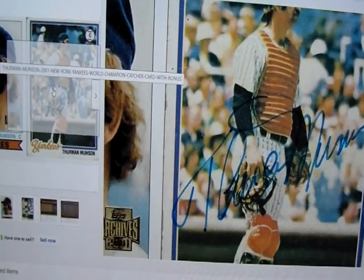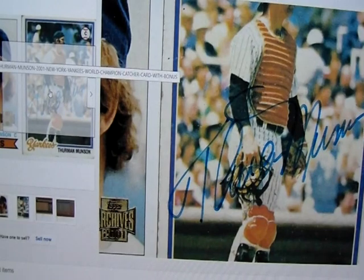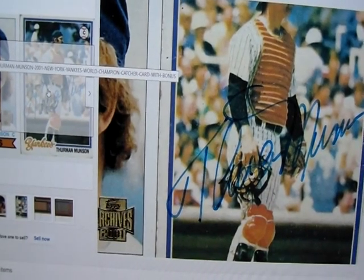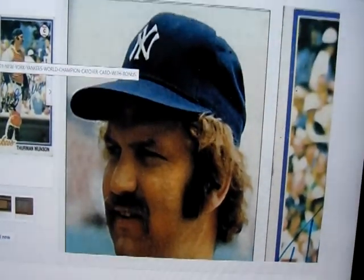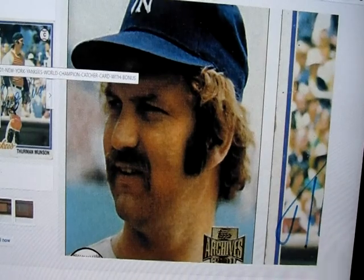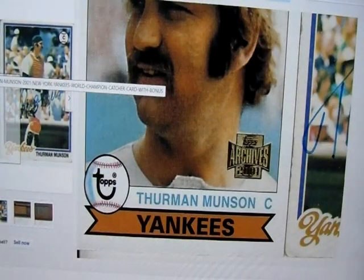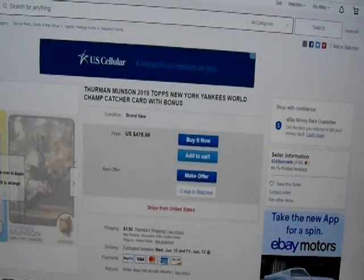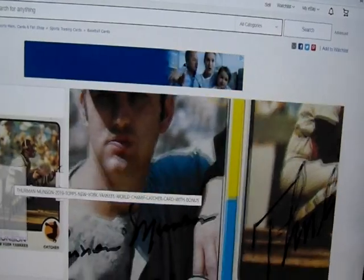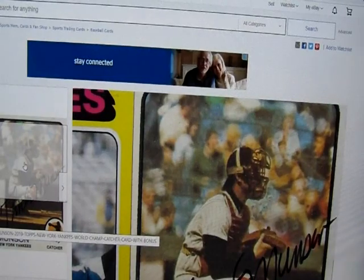So they're clearly trying to go around eBay's rules about selling autographs or what have you, because they're saying this item is free. You're buying this for $400. Well, all I gotta say is, would you buy this $1 card for 400 and something dollars? And to continue talking about Mr. Munson, not only do they have one Thurman Munson autograph, they have two that they obtained through the mail.